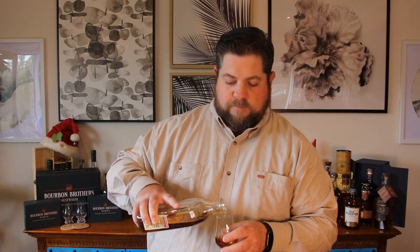Again, coming in at 94 proof. Beautiful, a bit deeper, a bit darker than the Old Forester that we were just taking. So on that nose, it's honeycomb. So it's that honey nose that you're getting on it. It's really good. Really enjoy the nose of Elijah Craig. Cedar in the background there, a bit of sort of marmalade and spice in there. It's great.